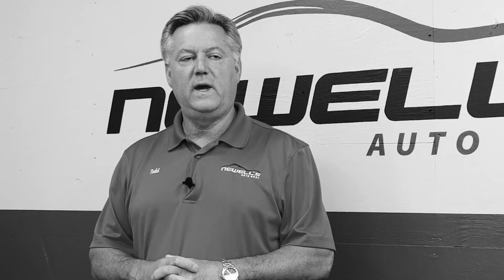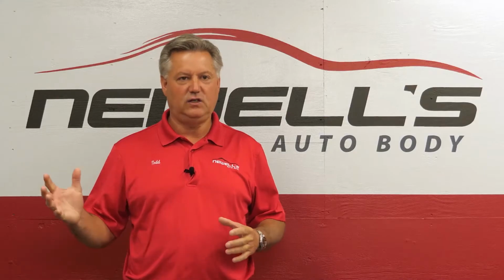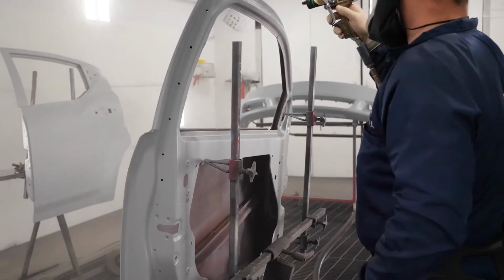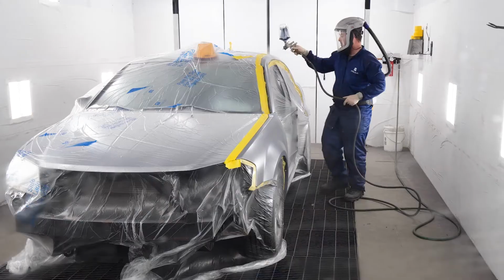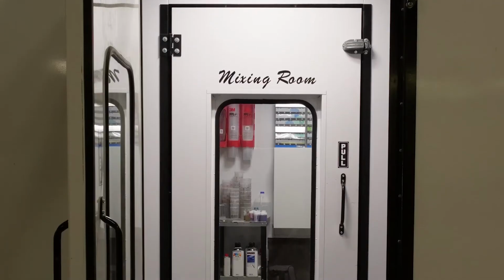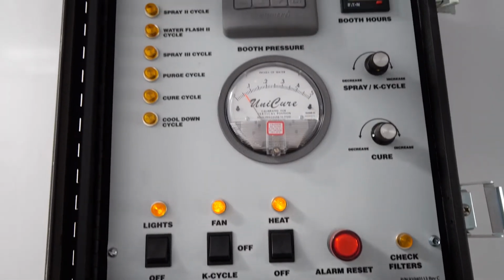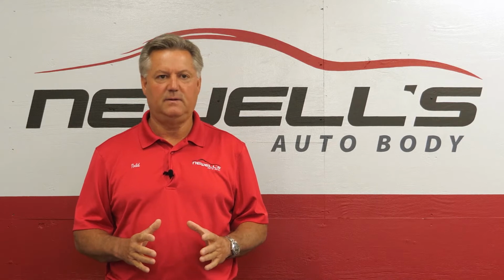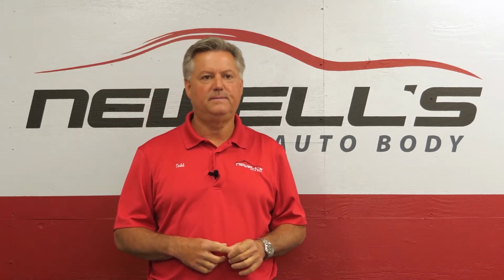Honestly, we didn't need to change our paint department. We just needed a bigger booth, a bigger spray zone. We needed better lighting, and the fact that we have the mixing room and the vestibule all tied together really makes it a clean environment. And it's simple. It's very simple. And that's what I liked about it the most.